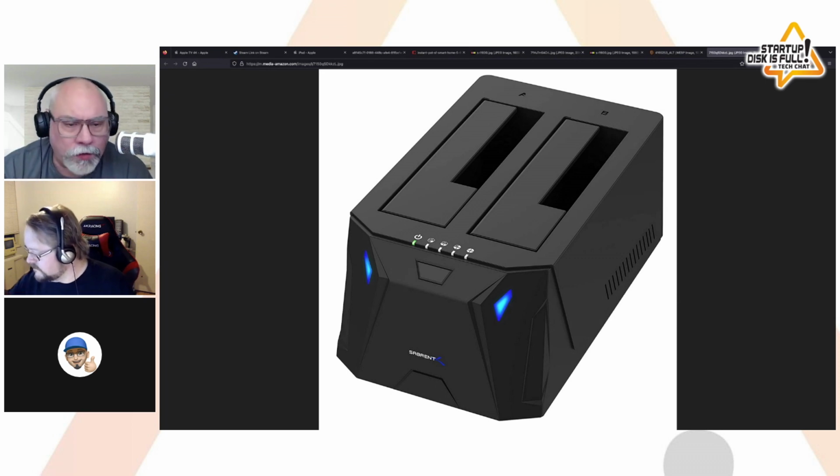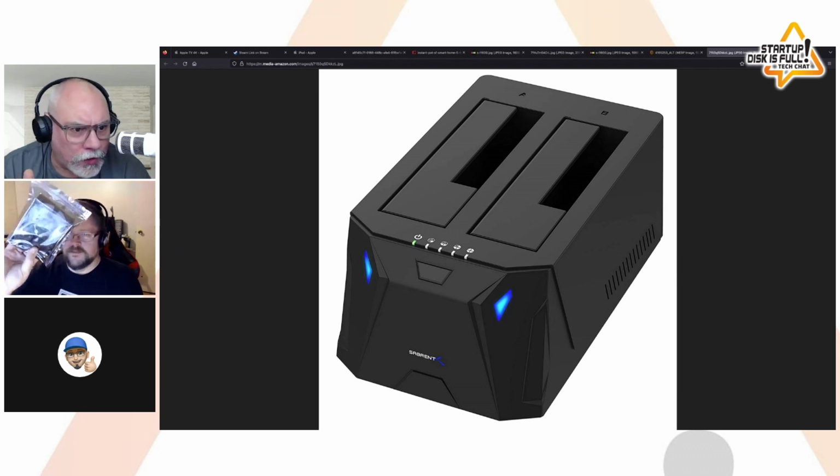But I've only got a single one. This is a double one. These actually give the ability to put two drives in and clone one to the other. Direct copy, sector copy. So you don't even need to format the other one. It just virtually does the whole thing. Take a drive like this. Yes, that's exactly right. And you just plug it in.